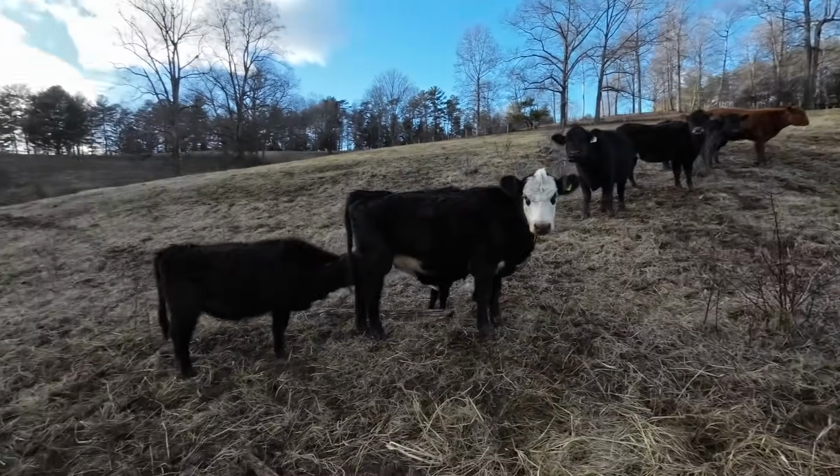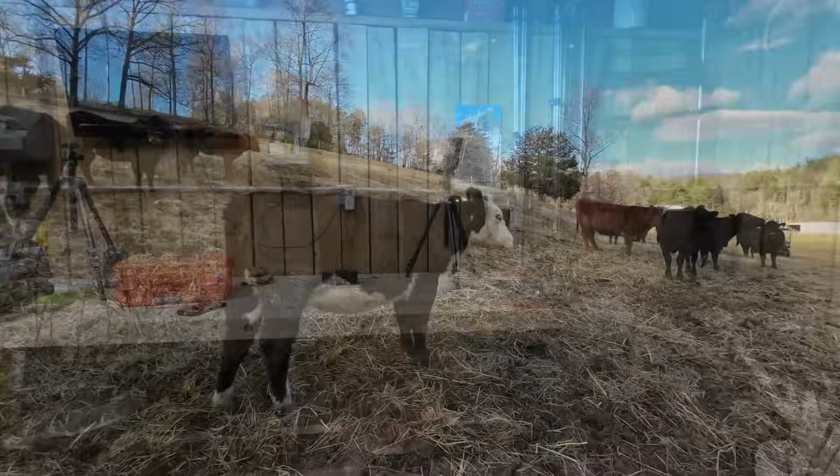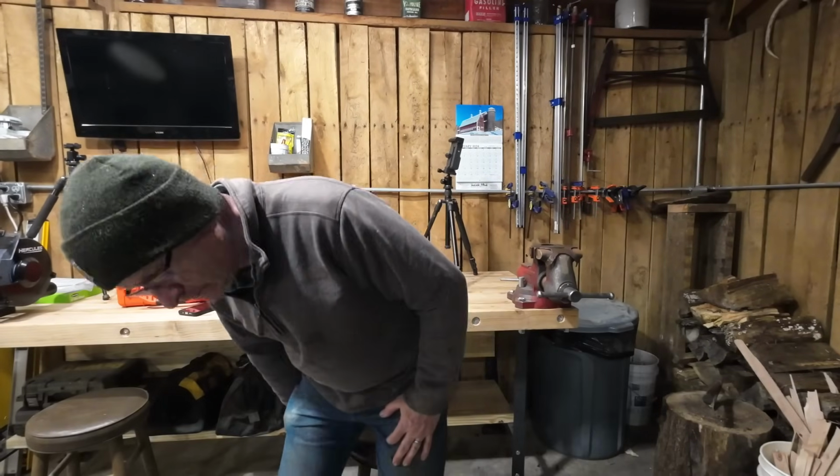I don't see anybody else new. Looks like everybody's in good shape here. All right, looks like everybody's in pretty good shape, no worse for the wear, considering the weather that we had last night.